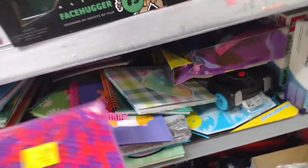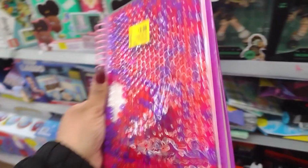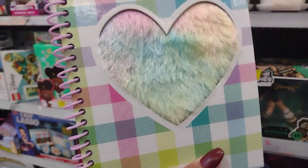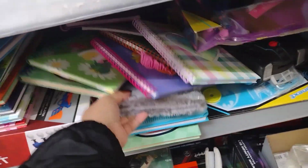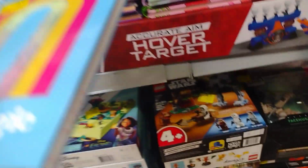So let me just take some out. These have like little Orbeez. These are for $3. They were $4.97. Let me see. Yeah, this one's cute. I might take this one for me. The little Orbeez. Okay, Catalina, come over here, mama. And this one for $3. Like all these little notebooks, they put down for $3. They have this one here. I'm not sure how much this one is, but look at all of these little notebooks. Look at how cute these are. It has a little fur. All of these are $3. So cute.